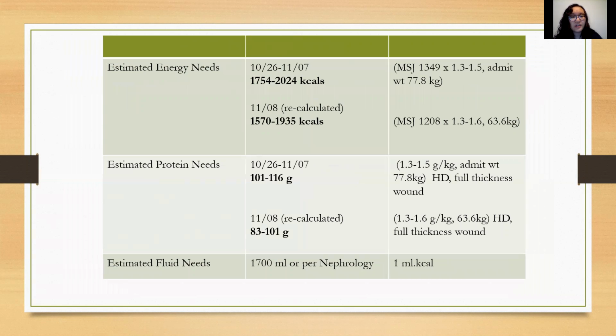From her estimated energy needs, we calculated once at the beginning, and then once we had seen there was a decreasing trend in weight, we recalculated again on November 8th. But to begin, we did an MSJ and used an activity factor of 1.3 to 1.5. And then later we adjusted from 1.3 to 1.6 just to help with wound healing and the extra energy needs that she would have. For her proteins, we did take into account the hemodialysis, which would increase needs, as well as increasing needs for her full thickness wound and her amputations.